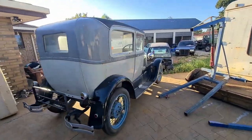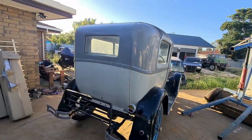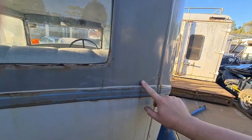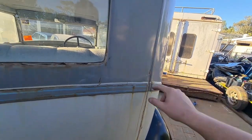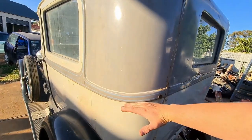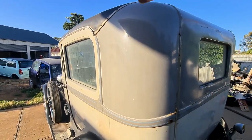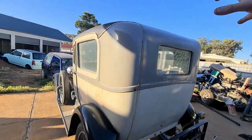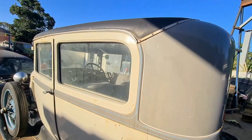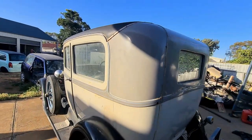So as for my plans for this thing, I'd like to keep it original for now. I'm just going to fix some of the rust, because as you can see there's bog through here and the join and stuff. So I'd like to probably fix here up and put, I've got a vinyl rag top for it already. I bought it, not sure when, but there's the Black Friday sales in America. They had those for about $1,600 instead of $3,500. So grabbed one of those ages ago.